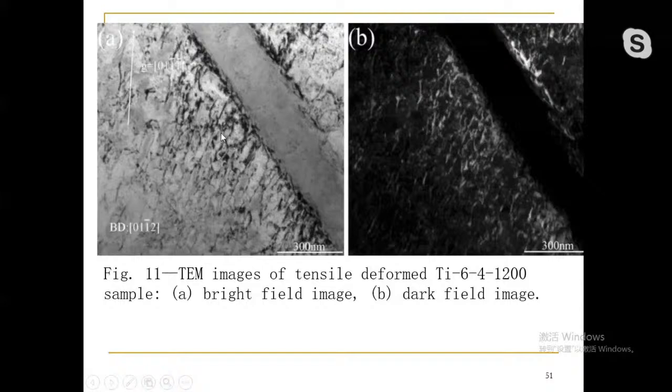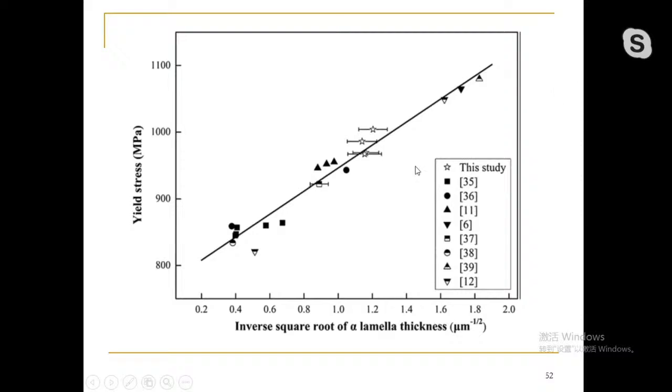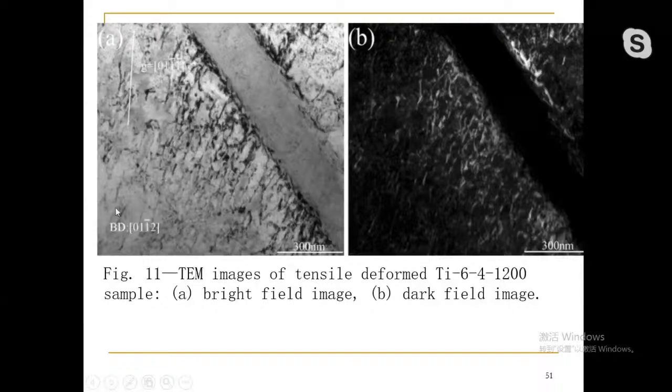So this is really the reason why the yield strength is correlated with the lamellar thickness, because the finer the thickness, the smaller the scale for the slip. That means the dislocation pile-up is smaller, so it's stronger and can provide a better back stress. And of course, there's a series of considerations on this, to relate the microstructure with the strength.